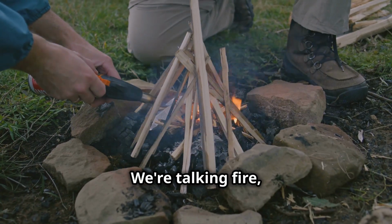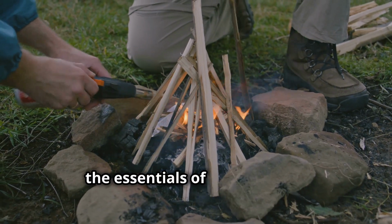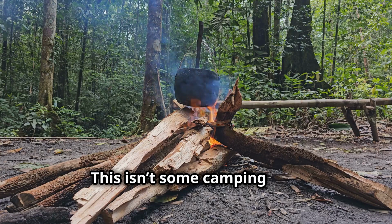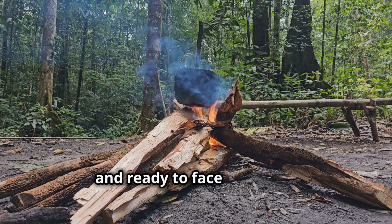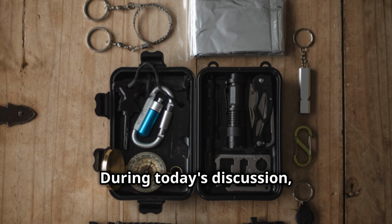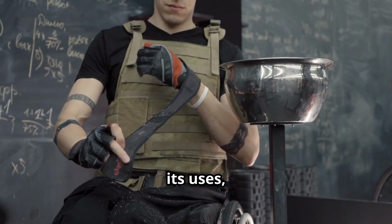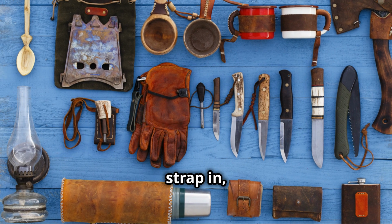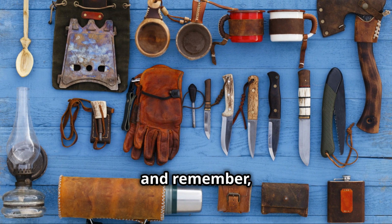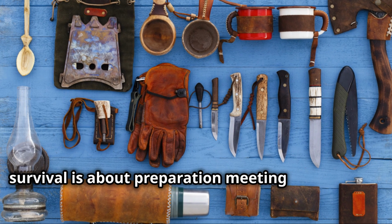We're talking fire, shelter, water, the essentials of staying alive. This isn't some camping trip, folks. This is about being self-sufficient, resourceful, and ready to face anything. During today's discussion, we'll break down each tool, its uses, and why it's crucial for any serious prepper. So strap in, get ready to learn, and remember, survival is about preparation meeting opportunity.